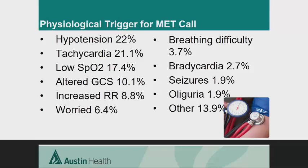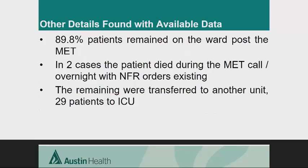We've also got the worried criteria down the bottom. Our facility has a worried criteria where if patients aren't necessarily meeting any other numbers or any other triggers, the nurse or the attendant there can still call the Met if they are concerned, if they are that worried. Other details that we found: just on 90% of patients remained on the ward post the Met Call, which is the ideal place for them. Unfortunately, 2 passed away with existing NFR orders either during the Met or post the Met during the night.